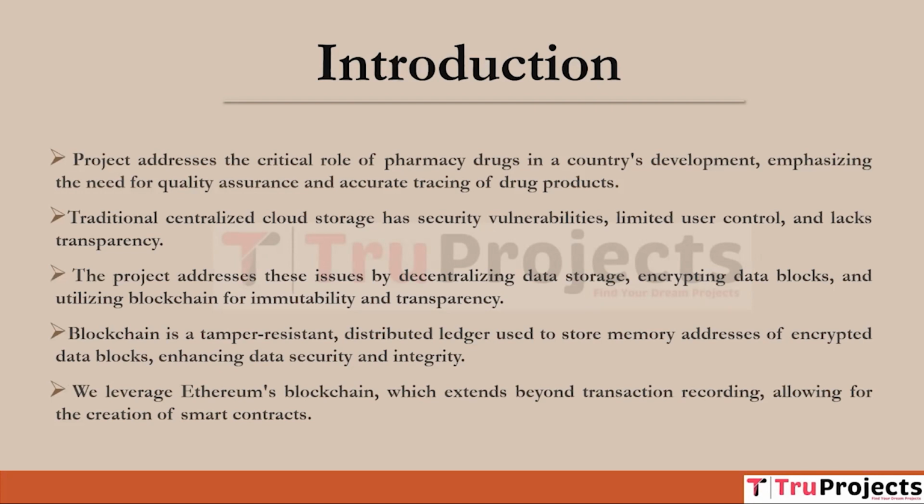Ethereum goes beyond just recording transactions. It allows developers to create small computer programs called smart contracts. These smart contracts, without the need for a centralized server authority, manage tasks like storing and getting evidence data. Ethereum's strengths include its ability to create various decentralized applications and its active community of developers.